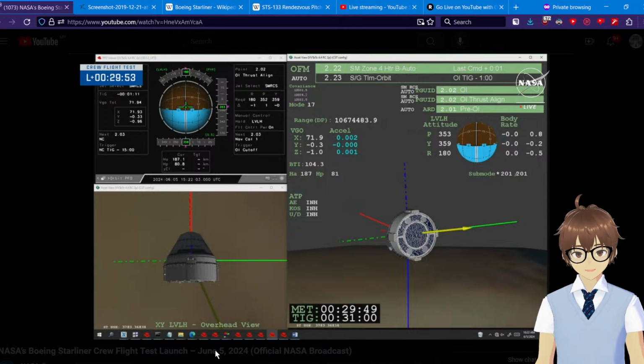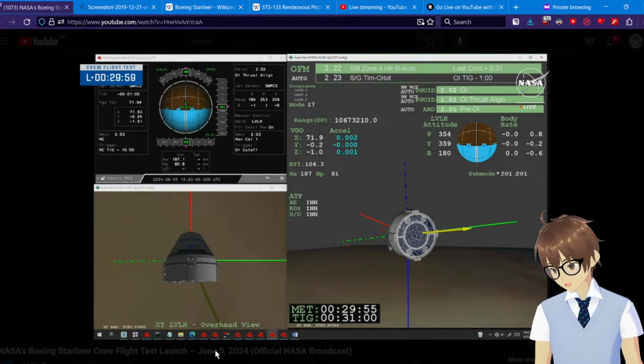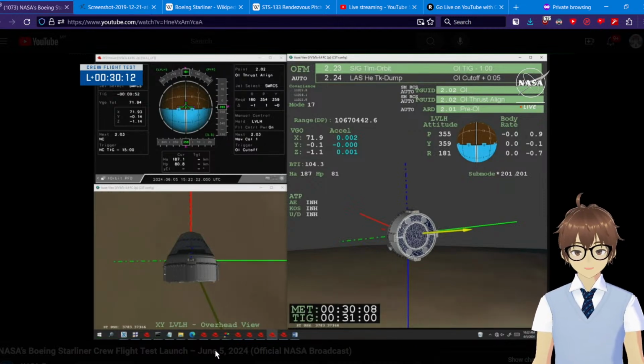We headed to orbit about 14 minutes later, and now we are just waiting for this first of a series of burns that will set Starliner on its way to a rendezvous with the International Space Station, scheduled to take place at 12:15 p.m. Eastern, 11:15 a.m. Central tomorrow.